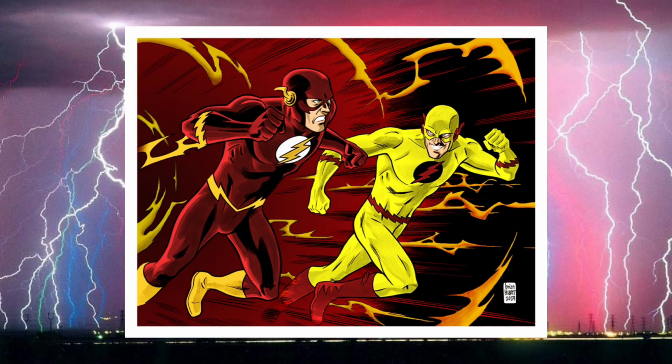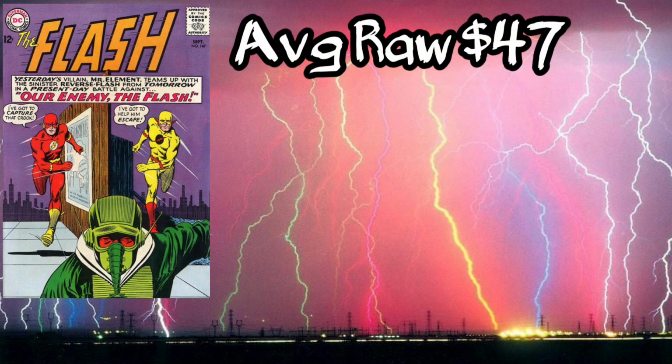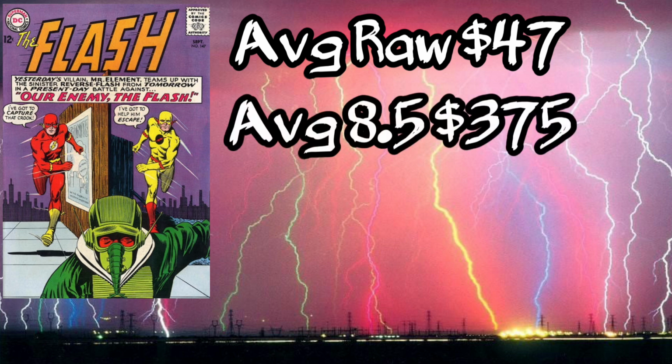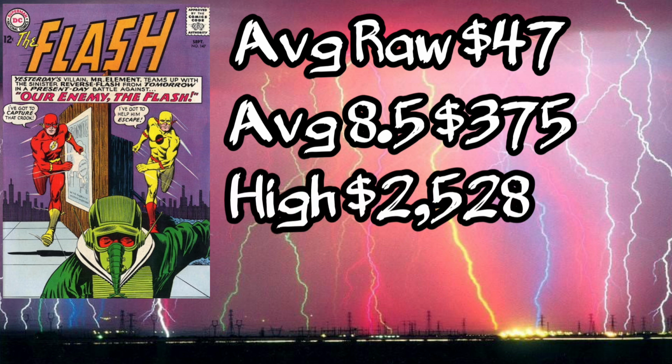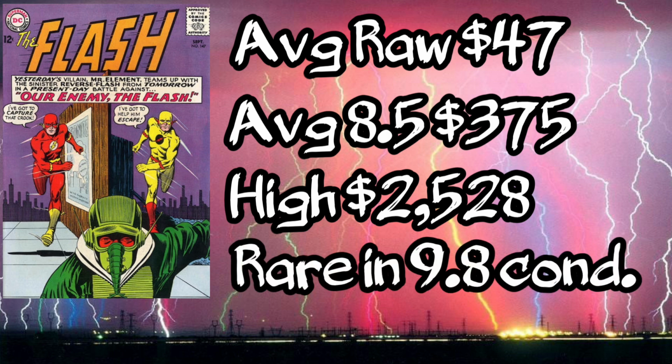This book is up slightly, a 1.25% increase in copies that have sold. The average price for a raw copy is going for $47, and the average price for a CGC 8.5 will cost you $375. The high sale was 2,528 for the CGC 9.4, and that was back in 2016. There are only 3 CGC 9.8s on the census. That makes this book super rare, going to be hard to find in a CGC 9.8.